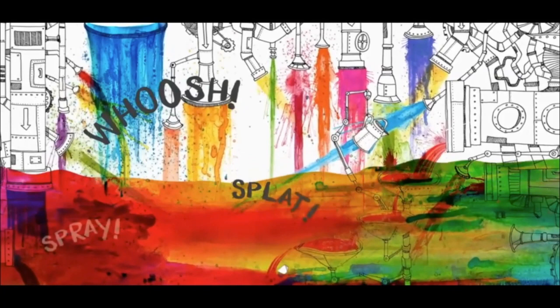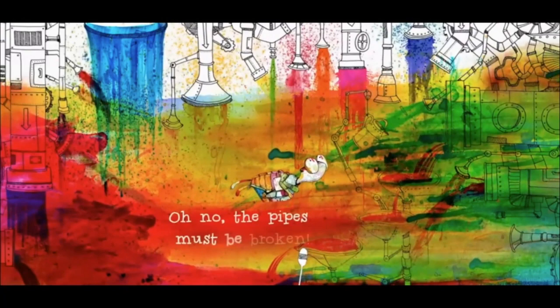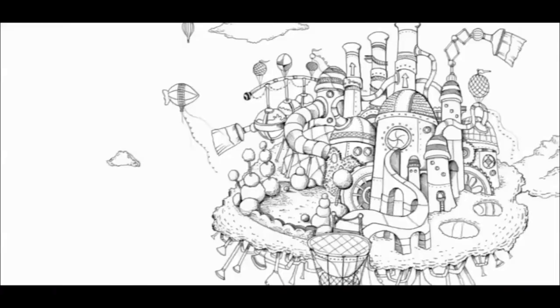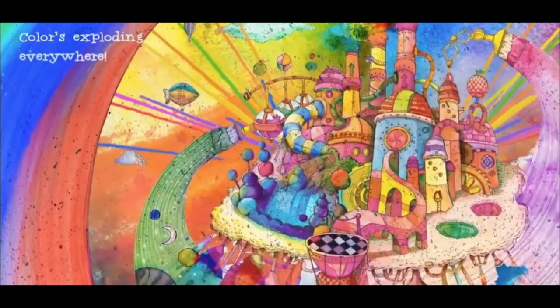Spray! Quick, turn the book all the way around to close the pipes. Oh no! The pipes must be broken! Colors exploding everywhere! Shut the book!